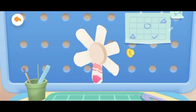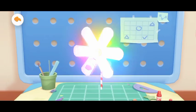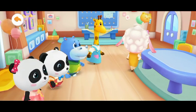Use a small thumbtack to secure the windmill. At last, finish it with a straw. Awesome! What a beautiful windmill you've made! It's snack time. Let's have something to eat. Let's eat some snacks.